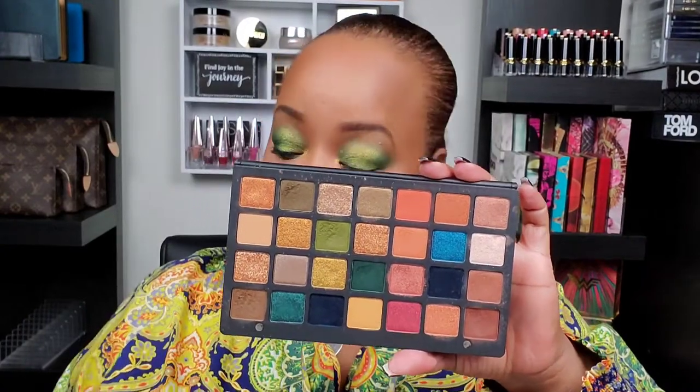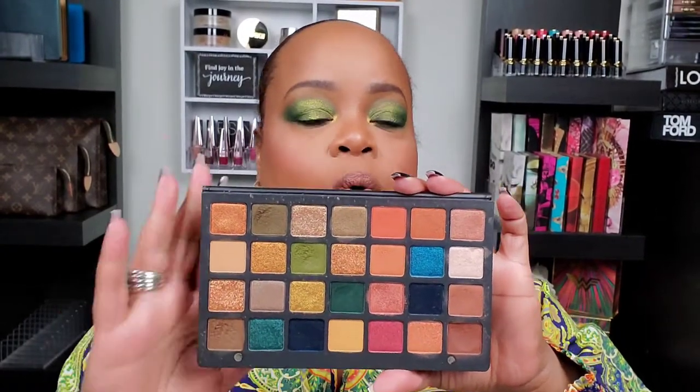You have Sunrise, you have pieces of different palettes all in one. This was a very well thought out palette. I love this palette, and if you don't get anything from the sale, get Metropolis. You will not be disappointed. I'm telling you, you just won't. I can't even say anything else about it.